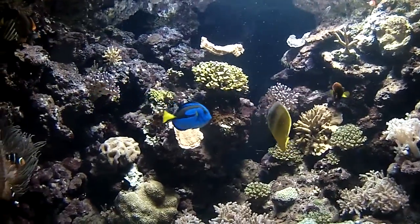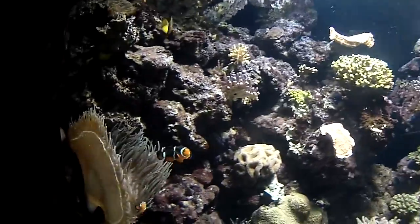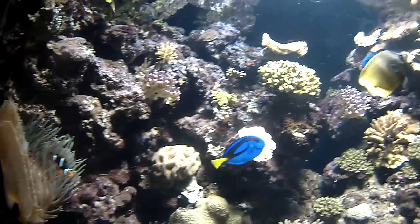Anyway, the aquarium at Fort Fisher is a great stop if you are feeling a little bit landsick and it's too cold to go out on the water.